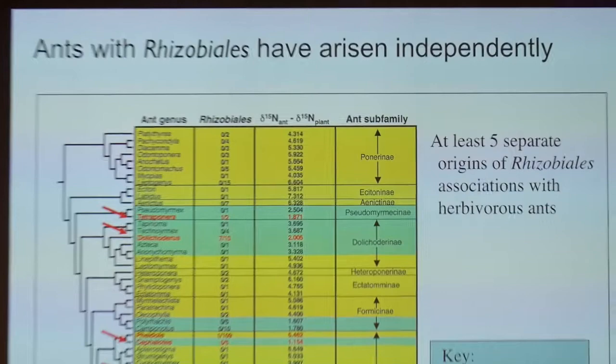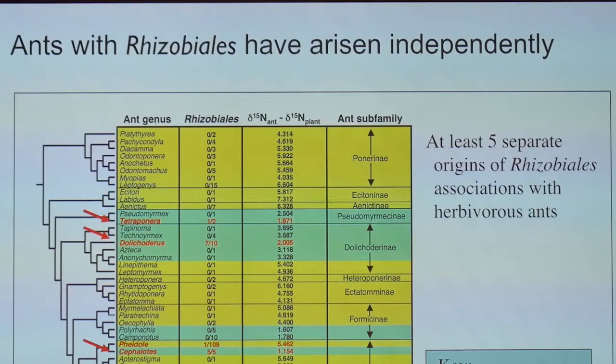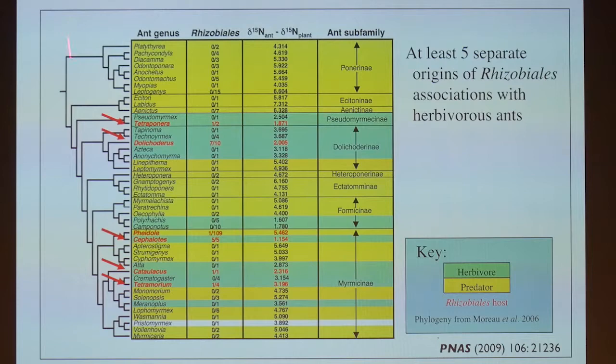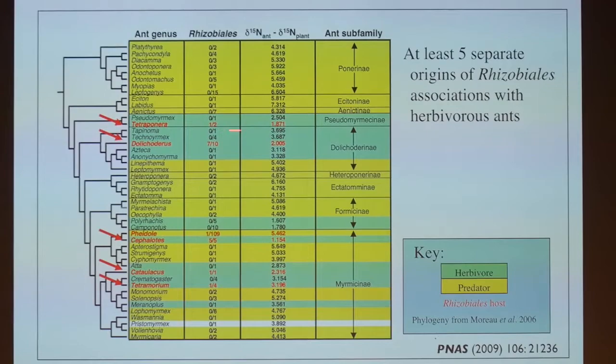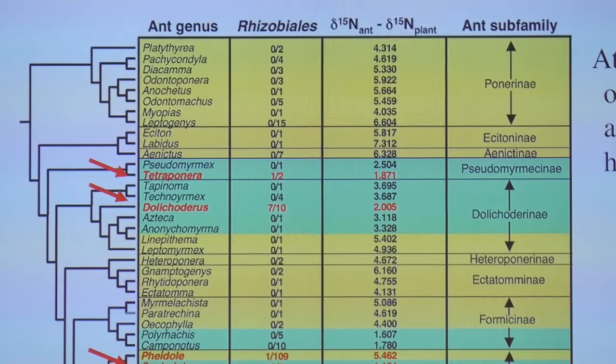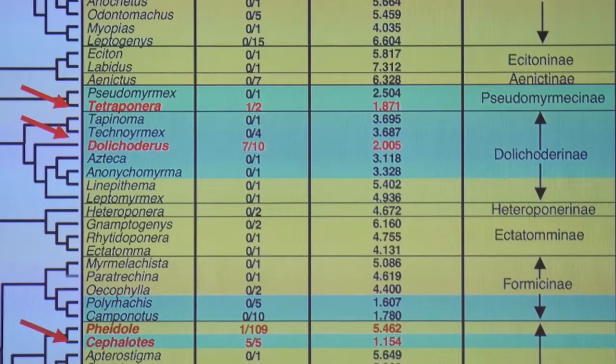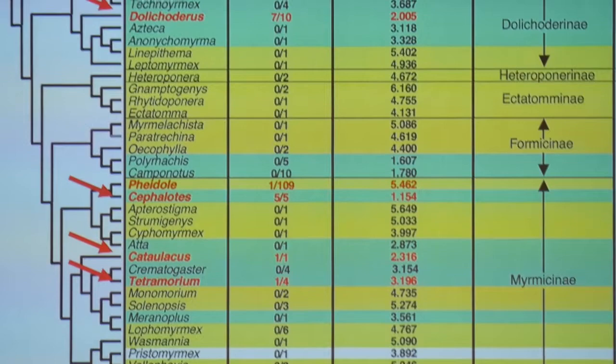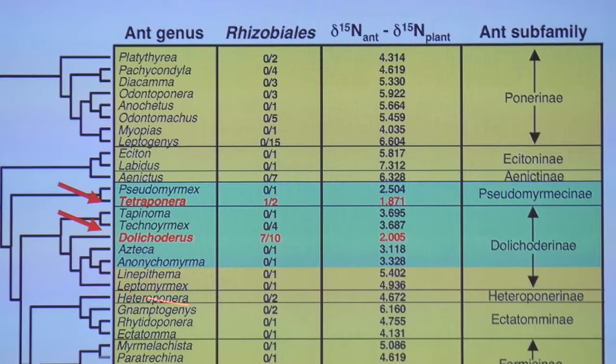Now, because we're interested in evolution in the lab, and how a particular trait might affect the diversification of a group, we also went back and looked at the phylogenetic tree. So this is the family tree of the ants, and we plotted where this co-occurrence happens. Where do we find the evolution of having bacteria, the rhizobiales association, and herbivory? And you can see that there are five different places. Now, these are five points on the tree, but each one represents many, many species. So we're looking at quite a radiation in the ants, and all of these ones are canopy dwelling.